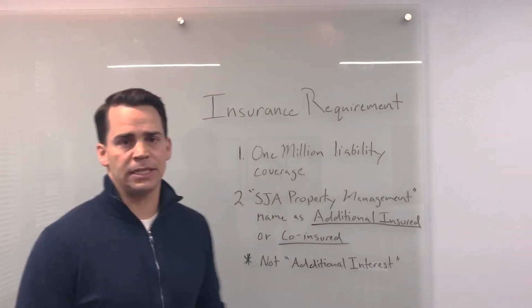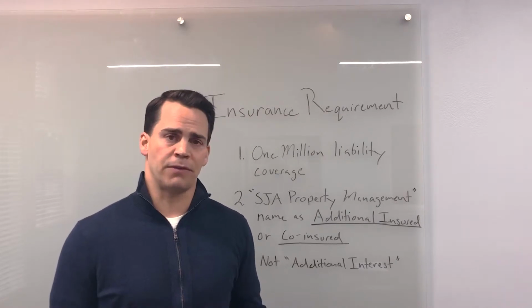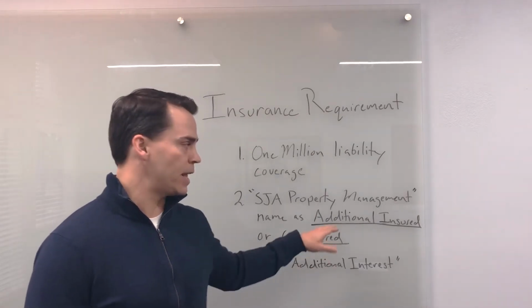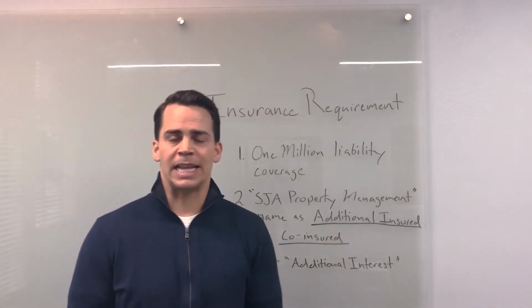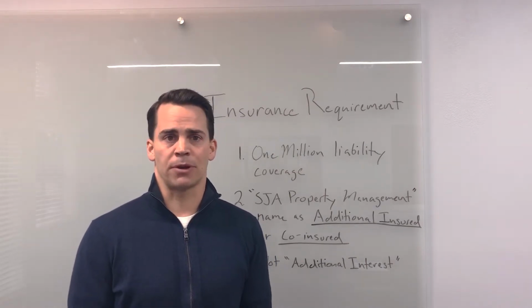So that's very easy to do. Most companies do that at no additional cost. You do need to be careful. There are a few companies that don't have that ability to do that, and in those cases you would have to look to another provider to make sure you can get that proper coverage.